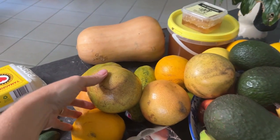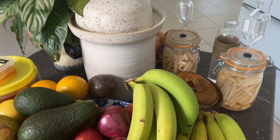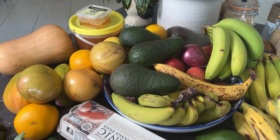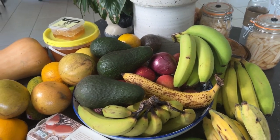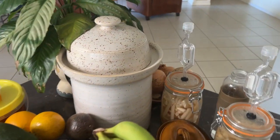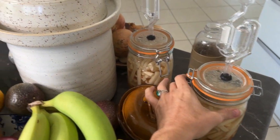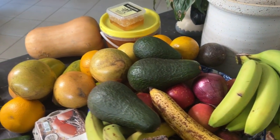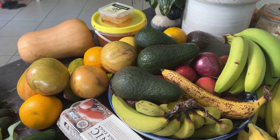So whenever I have a lot of citrus, avocados, apples, bananas, things like that, they stay out on the bench so that they're getting eaten throughout the week. And I often have some things fermenting over here. So as you can see, I've got bits and pieces everywhere, but I just wanted to show you the sorts of things that I have on hand at the moment. And then I'll show you what was in my fridge drawer.